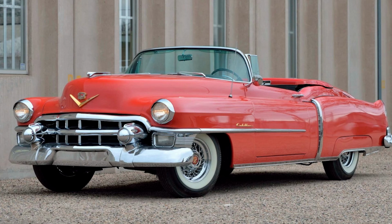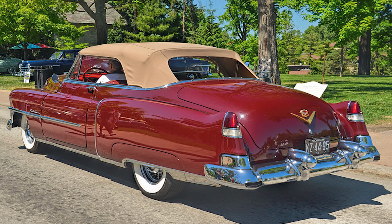Ever wondered what makes the Cadillac Eldorado such a timeless classic in the automotive world? From its inception in the early 1950s to its eventual discontinuation in the 2000s, the Eldorado left an indelible mark on the automotive landscape, representing the pinnacle of Cadillac's design and engineering prowess.